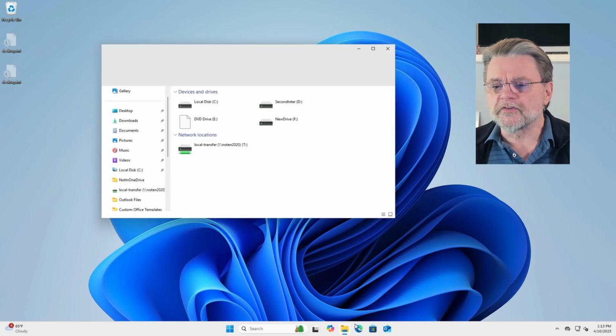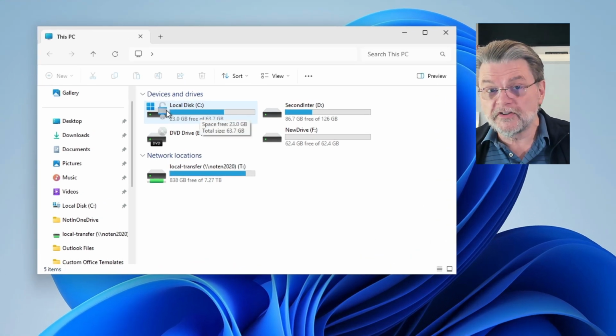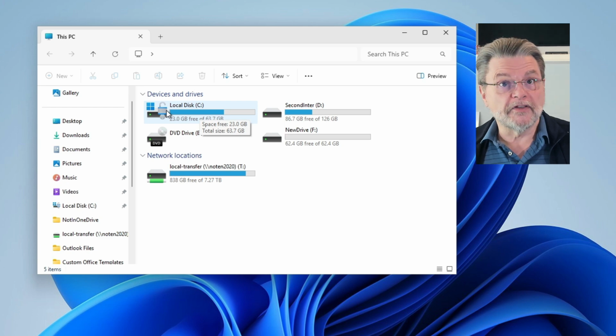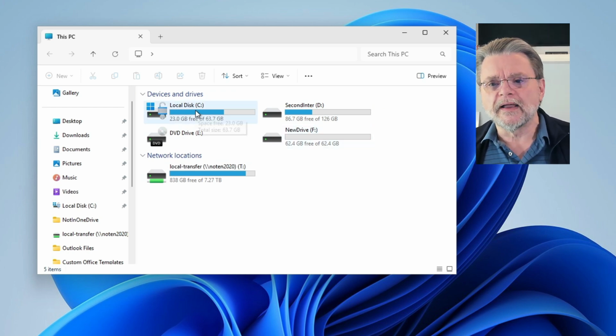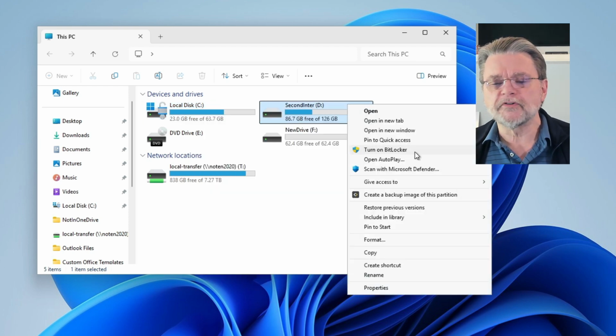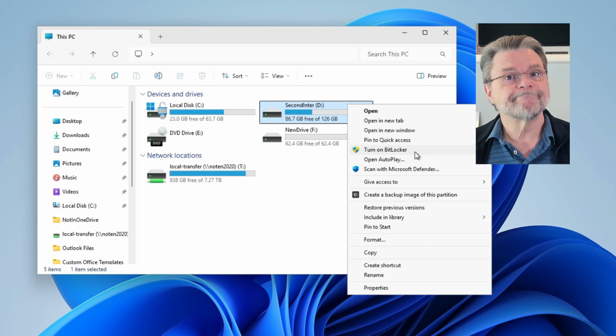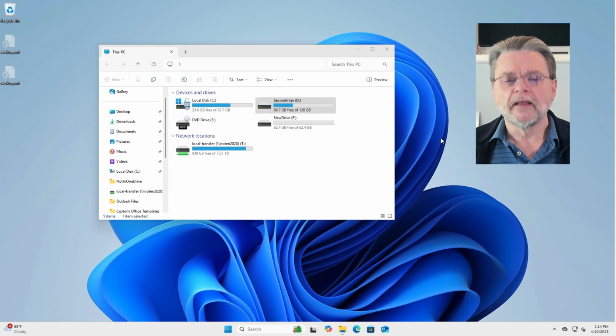We'll fire up Windows File Explorer, and here you can see that my local disk C has a padlock icon on top of its disk icon. That implies that the drive is BitLocker encrypted. The drive next to it, the second internal drive, my D drive, does not have that padlock. If I right-click on the C drive, I have the option to manage BitLocker. If I right-click on the D drive, I have the option to turn on BitLocker. Easy. Obvious. We know what we're dealing with.